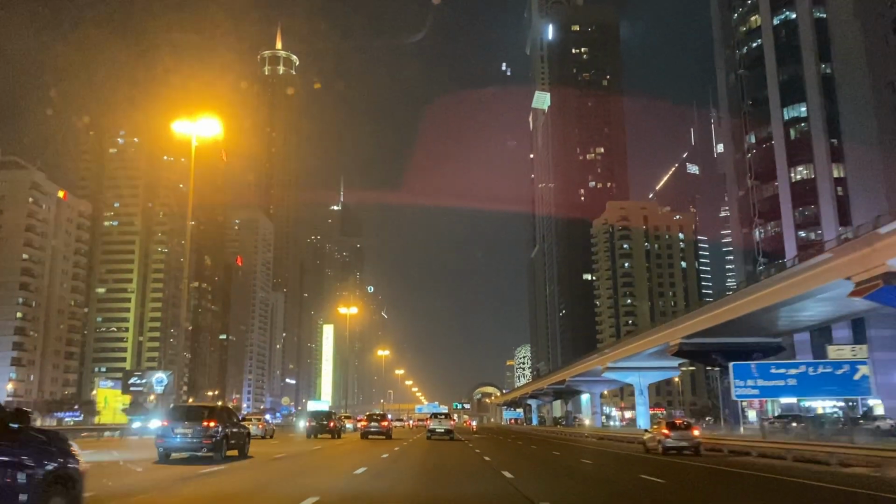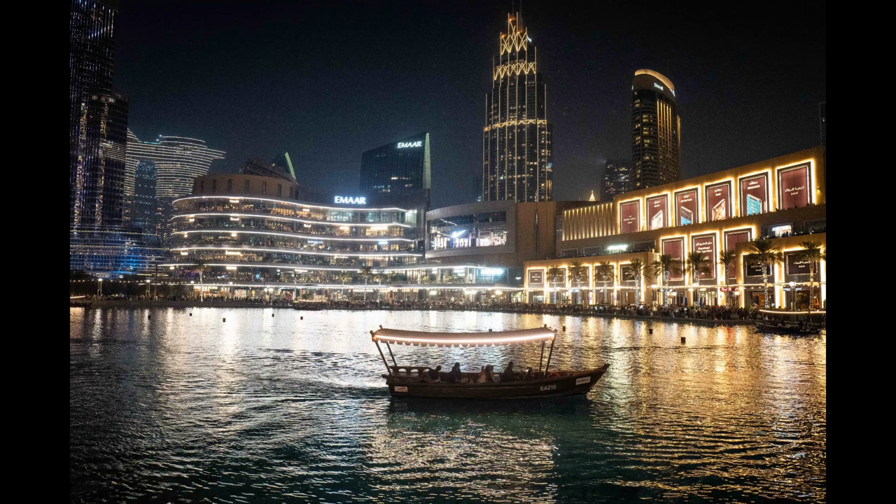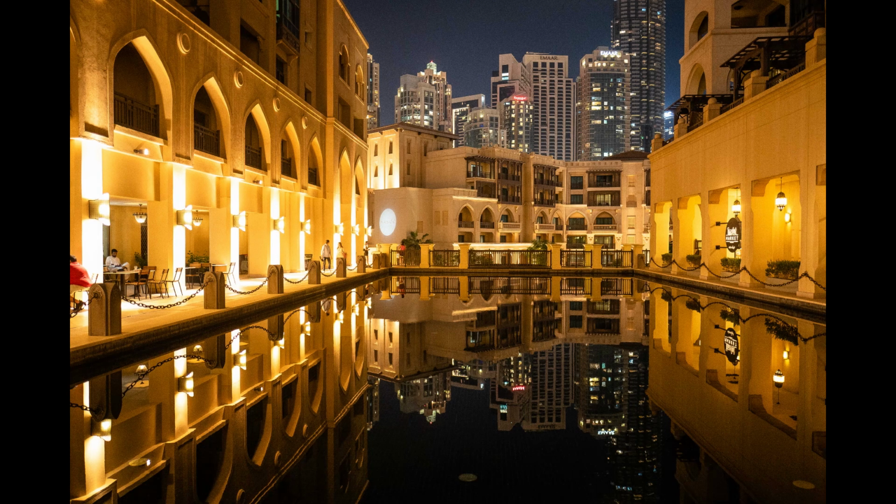Number six, night photography. For night photography, as you probably know, you need a lens which is decent and sharp enough wide open at 1.7, and you need a usable high ISO. Luckily, the Leica Q is great wide open, and all photos in this video are shot at f1.7.